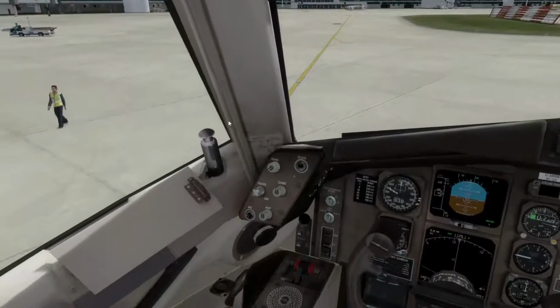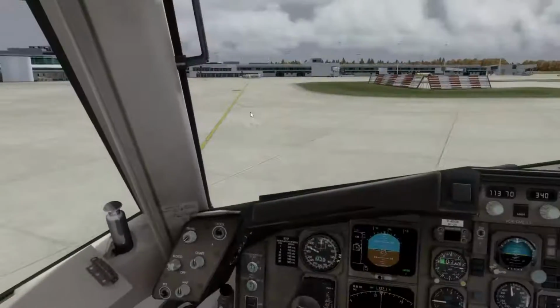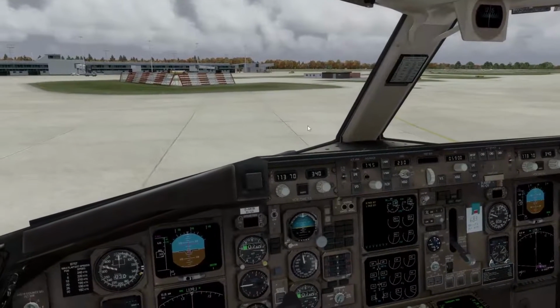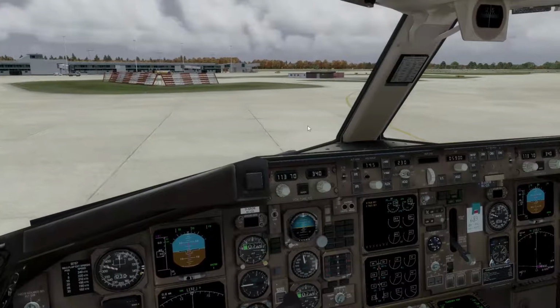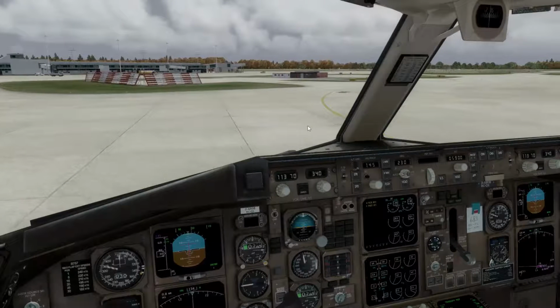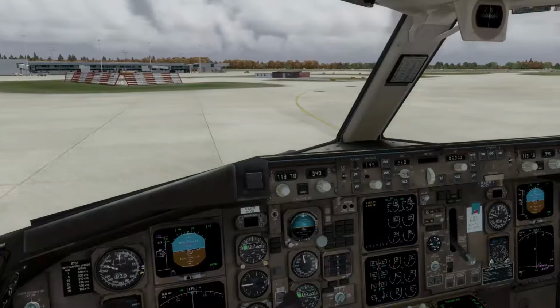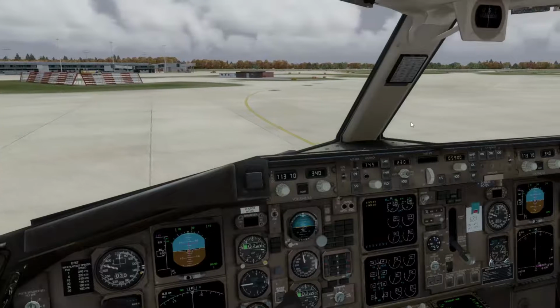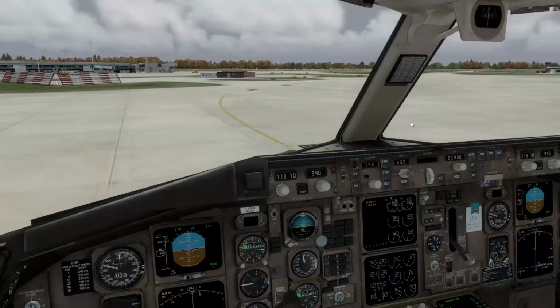I don't actually know what GSX is trying to do here. It was fine back there, but you know, it's got a mind of its own. Get my iPad for some charts. Now, obviously, both the engines are now stabilised. We're just going to have to wait now for our pushback to come to a conclusion.